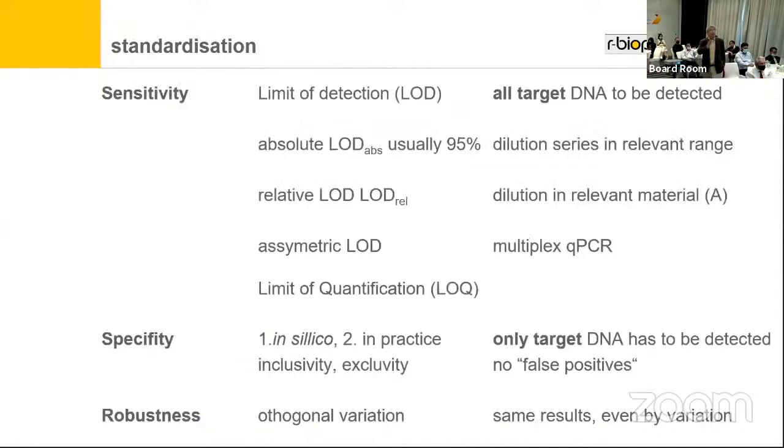And one should keep in mind, I will not give a whole introduction about this. There are a few parts. For halal, one is discussing sensitivity. It should be 0, though it will not be exactly 0. Sensitivity is defined via the limit of detection, which means all target DNA or molecules should be detected, all of them. Usually one is doing a dilution series with a confidence interval of 95%. So it means 95% will be detected.